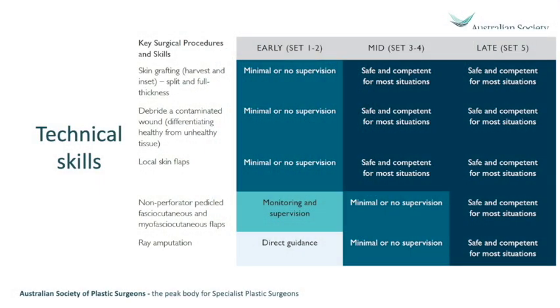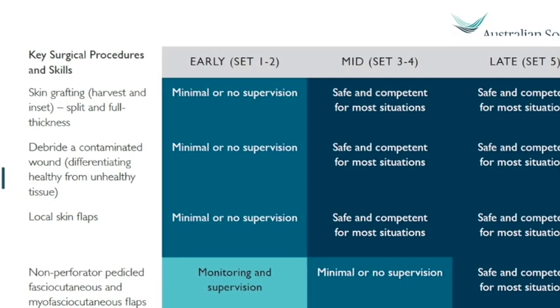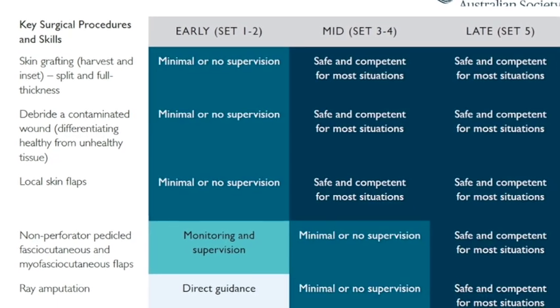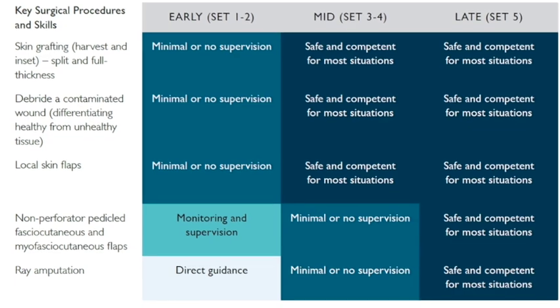This next table covers the same set of surgical tasks, but shows a progression between left and right, between early set and late set. And as we move from early set to late set, we'd expect our trainees to move from a state where they're doing these relatively simple tasks with some supervision or some direct guidance, and late in set being able to achieve the same tasks in a safe and competent way with minimal supervision. This paints a picture that all of these skills will be expected to be in place by mid to late set.